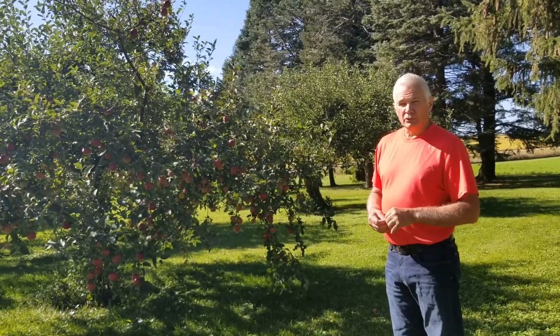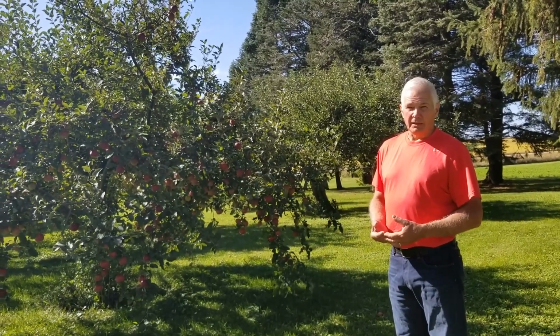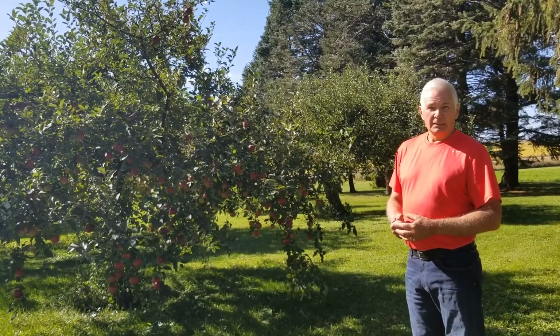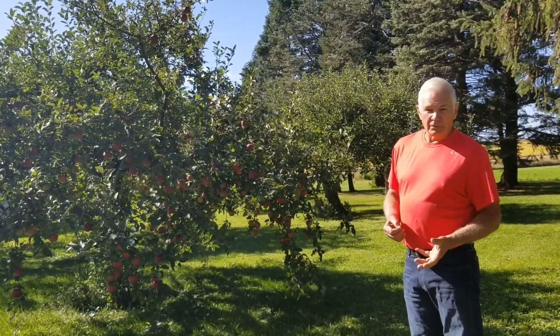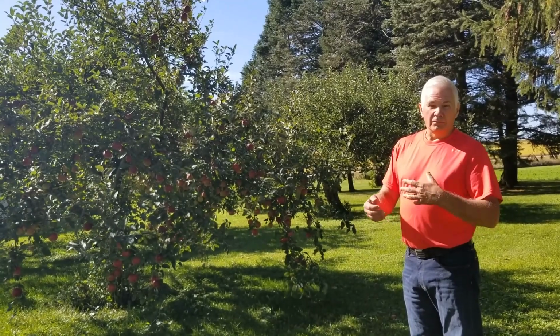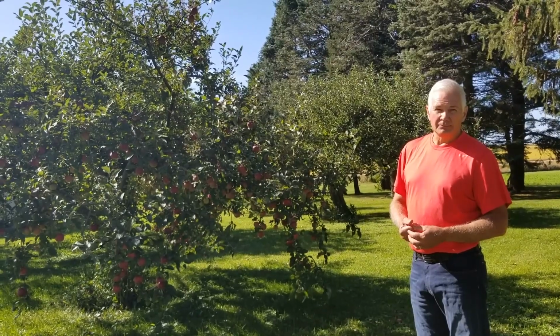This year I had several trees that just did not have nearly as many apples as they should, just because they got caught by some really cold weather last spring in May. So apple trees can make it through a winter, but depending on how harsh the winter was or how long it goes into the spring, it may definitely determine how many apples you get.